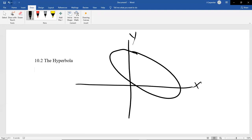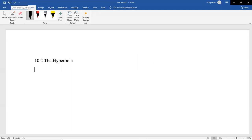I would love to teach a second semester of this course and get into that, but we only have so much time, and you only have so many topics that are really mandatory through the calculus sequence. Rotational coordinate systems are a more important topic for advanced math, but not for us. So the hyperbola, what is it? Why should we care about it? How do we deal with it?